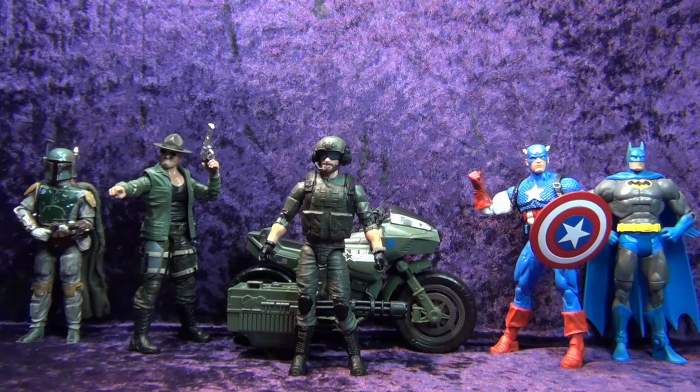Paid a little bit more than I normally would on something, but it's my original G.I. Joe, and I have the new version of my original G.I. Joe. He's going to go right up front, in front of all my other ones, and be right up there on the Ram cycle, and ready to roll into battle and just look amazing on my G.I. Joe Classified shelf.